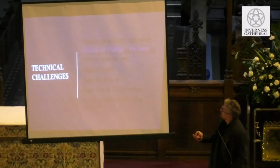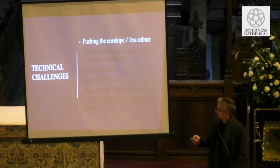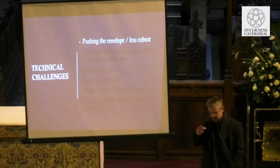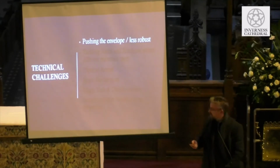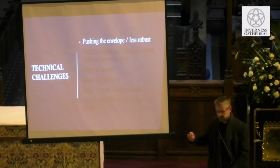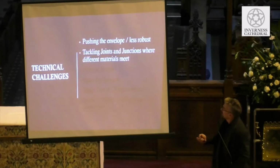Some of the technical challenges. So we're pushing the envelope. We're really trying to get it to perform way beyond what it has to do at the moment. That means we're going to have much higher differences in temperature between inside and out. We're going to have much more extreme levels of moisture management to deal with, in terms of humidity inside and higher rainfall outside. We need to particularly look at tackling junctions and joints where different materials are meeting.